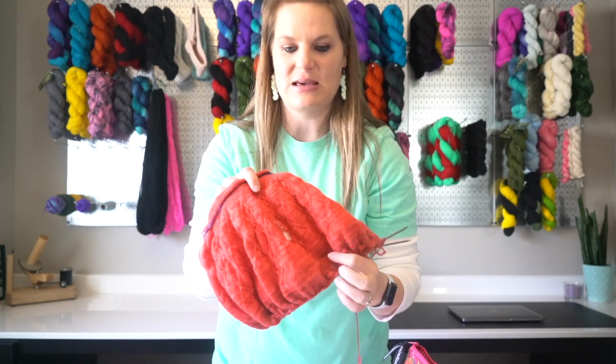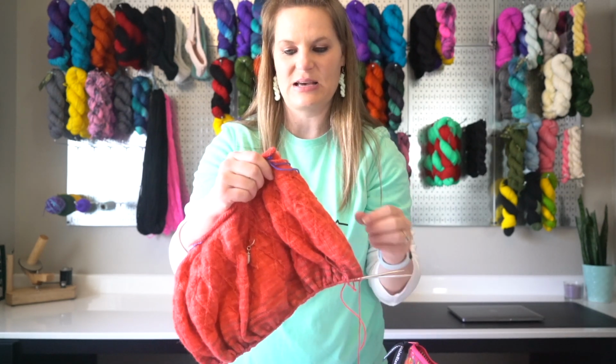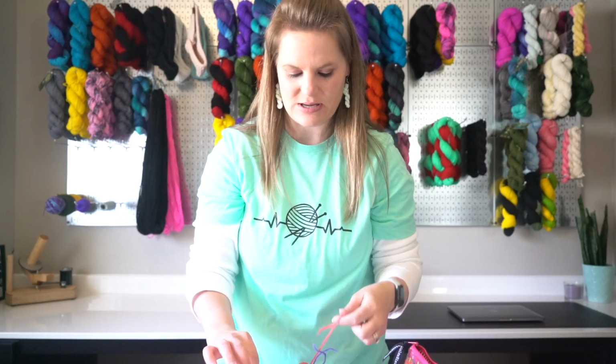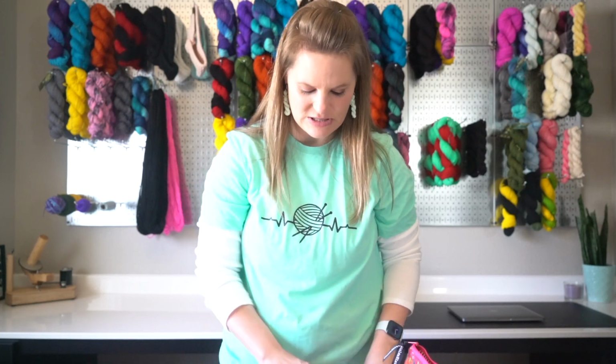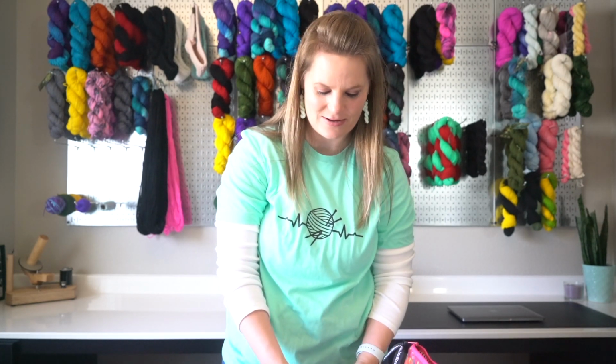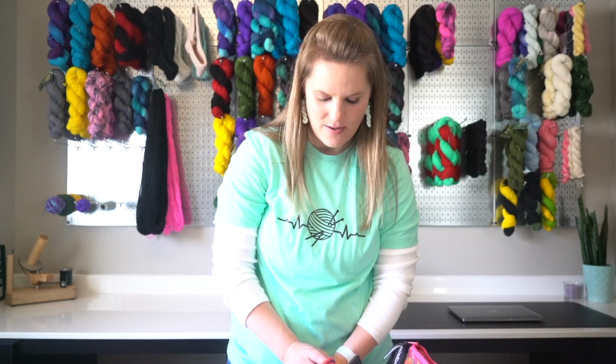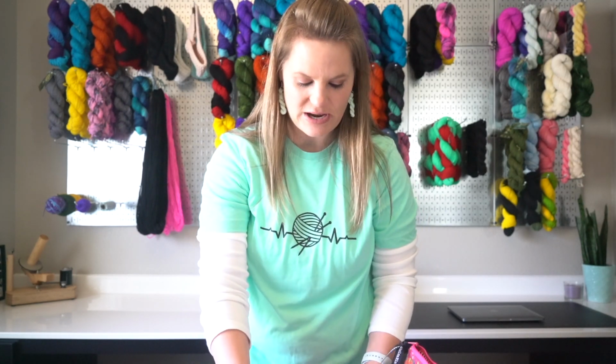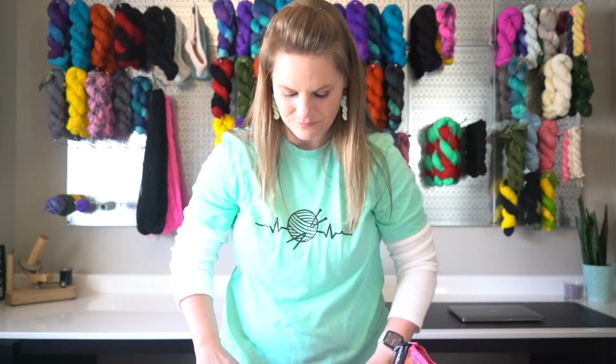I am knitting this alongside my friend Lisa. She's also knitting it at the same time, just our own little mini knit along, just to, you know, we miss each other. We don't get to hang out and stuff right now, so this was a fun kind of way to check in a little bit more often and all.